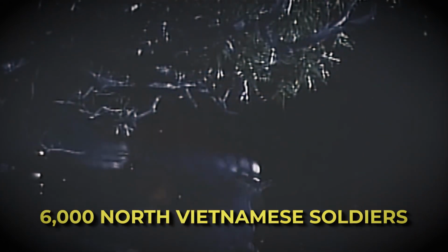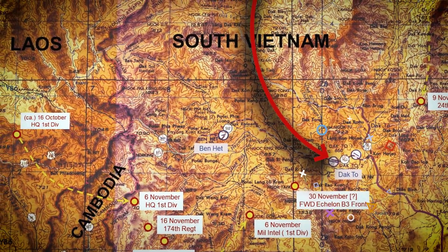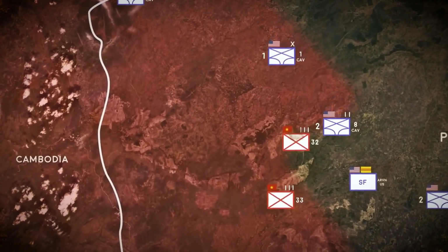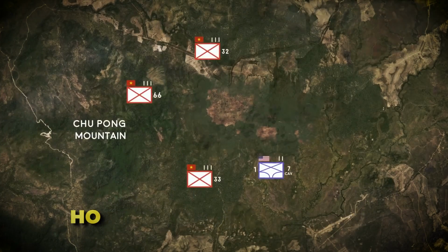Late October 1967 marked a turning point in the war's intensity. U.S. intelligence detected approximately 6,000 North Vietnamese soldiers massing near the American base at Dak To in Kon Tum province. This remote area in the Central Highlands, close to where Vietnam, Cambodia, and Laos met at their borders, had strategic significance as part of the Ho Chi Minh Trail network.